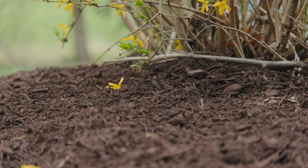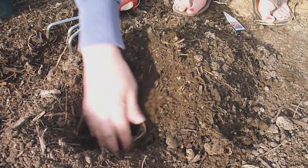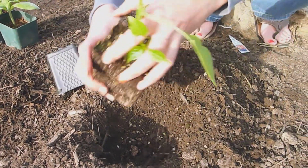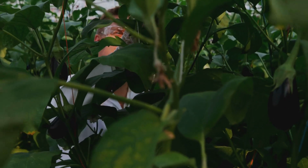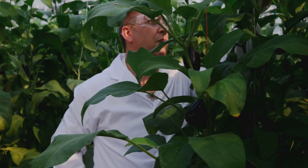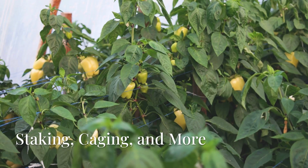There are many different types of mulch available, each with its pros and cons. Organic mulches such as straw, shredded leaves, and wood chips break down over time, adding organic matter to the soil and improving its structure. Inorganic mulches such as black plastic and landscape fabric don't break down as readily, but offer excellent weed suppression and moisture retention.